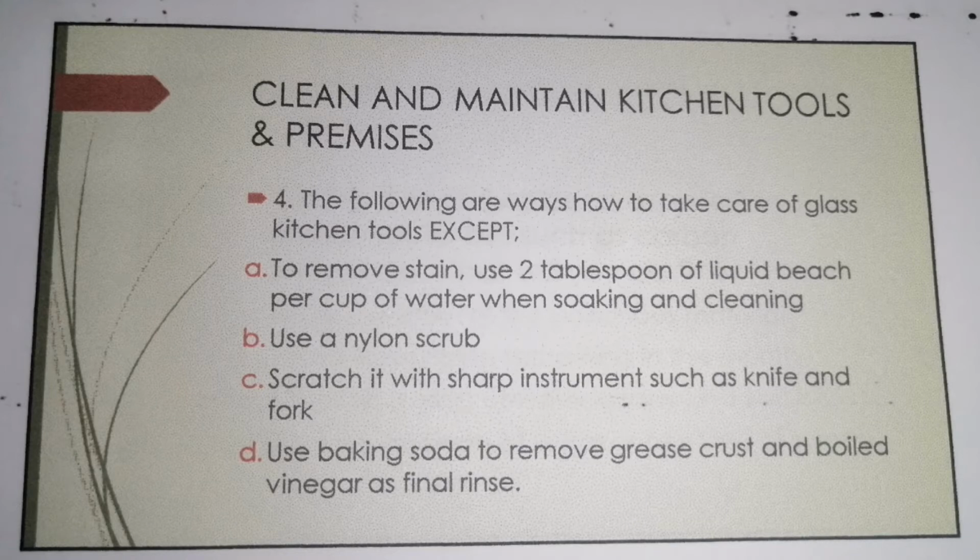Number four. The following are ways how to take care of glass kitchen tools except A. To remove stain, use 2 tablespoons of liquid bleach per cup of water when soaking and cleaning. B. Use a nylon scrub. C. Scratch it with sharp instrument such as knife and fork. And D. Use baking soda to remove grease, crust, and boiled vinegar as final rinse.